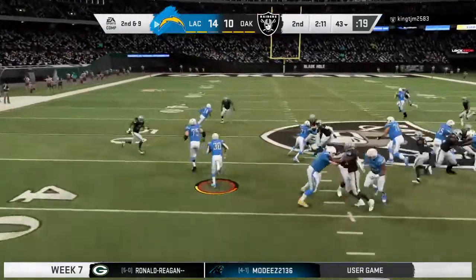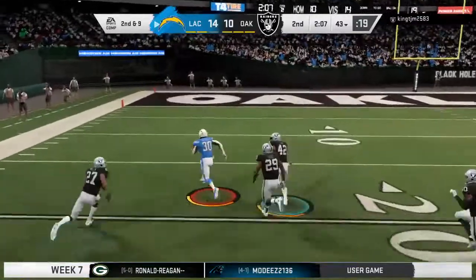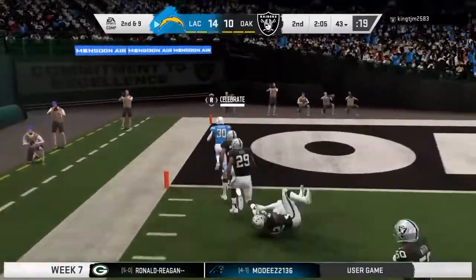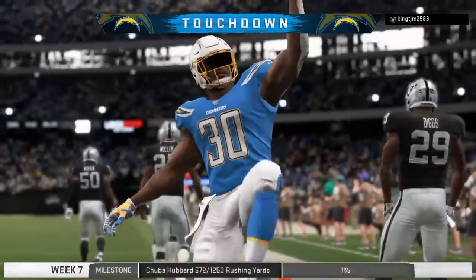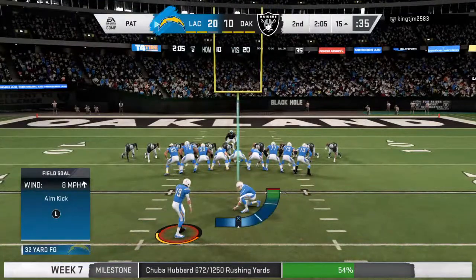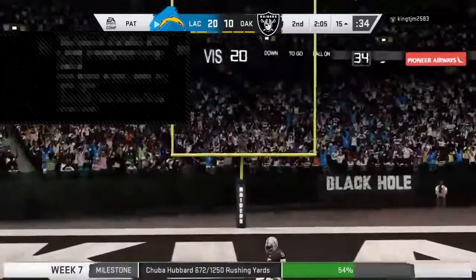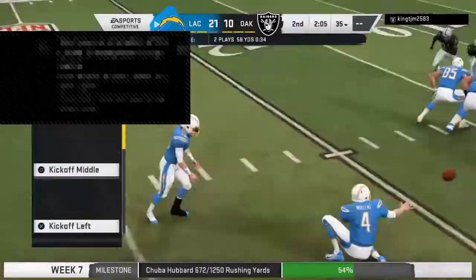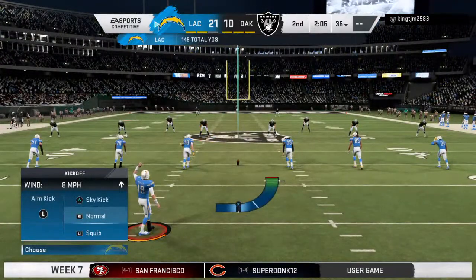On second down, it's Hubbard. And he's in for a Charger touchdown. A great effort there. His 6th touchdown of the season. And the Chargers get the quick strike touchdown. Extra point by Badgley, up and good. And that makes it a 21-10 game.